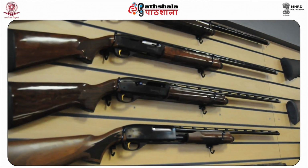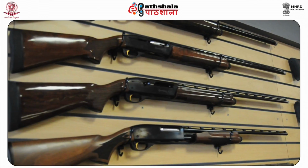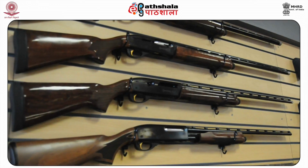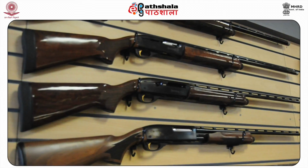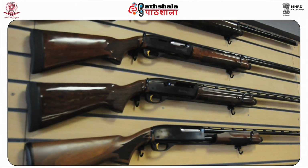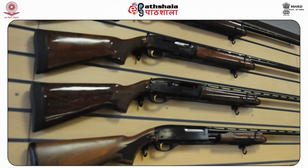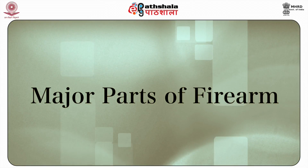In this section, we will discuss manual loading and semi-automatic loading or self-loading actions of a firearm. The main difference between the former and the latter is based upon the mechanism of extraction and ejection of the empty cartridge case and the loading of a new round. Major parts of a firearm.